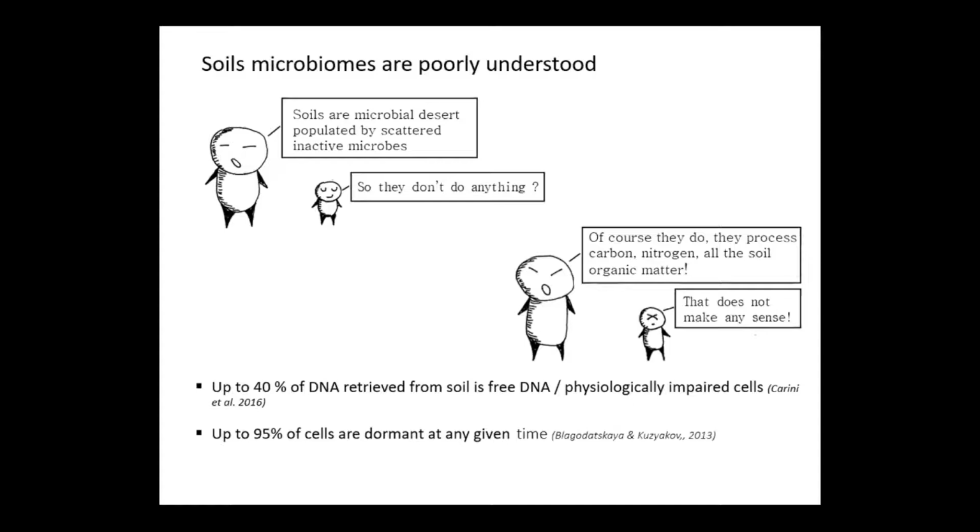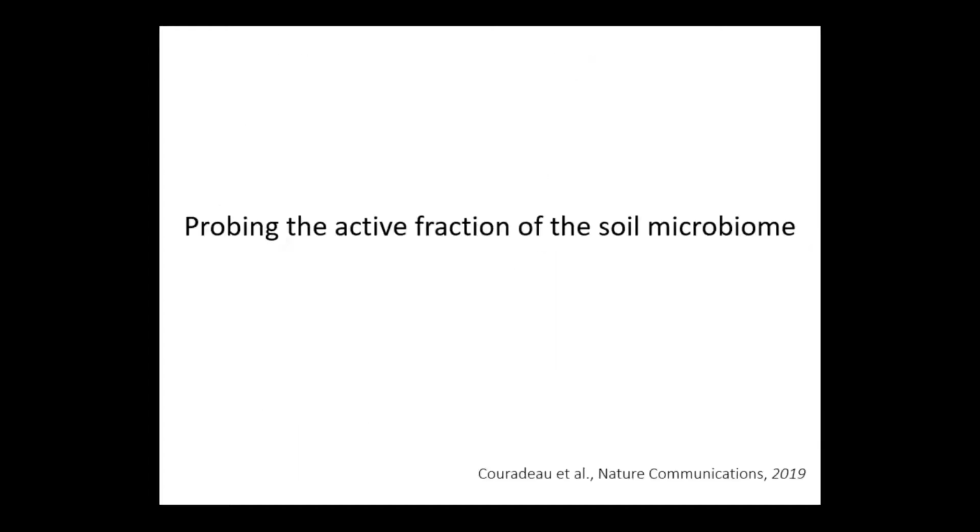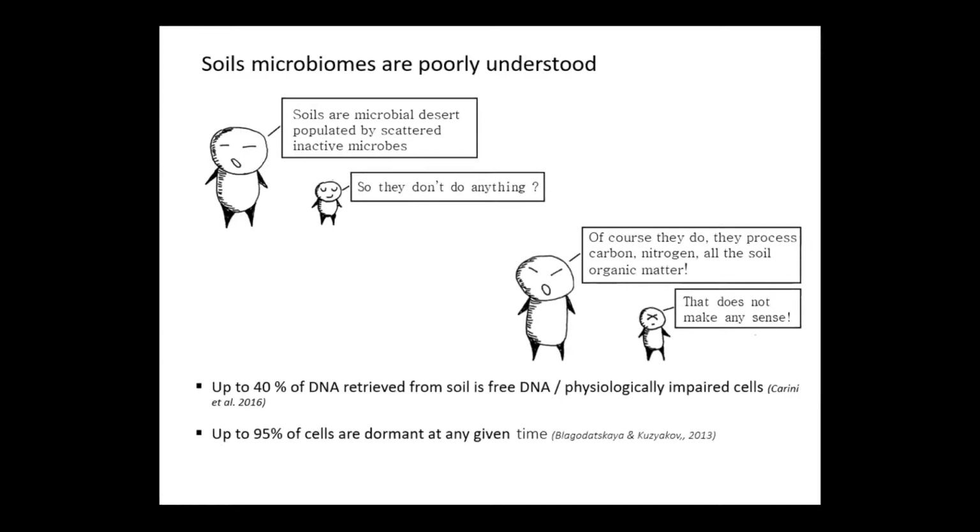On top of this complication due to the biology of the system, we also have some technical issues in soil, because we know that up to 40% of the DNA that we retrieve from soil comes from free DNA or from cells that are physiologically impaired. So when you think about relating microbial diversity to soil physiology, this is really an issue, because up to 40% of the data that you retrieve is noise when trying to link these two things. On top of that, we know that a lot of cells can be dormant. They are estimated all over the place, from 1% to 99%. But that's something we also need to clarify in order to understand which microbes contribute to which function in the soil and when.